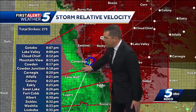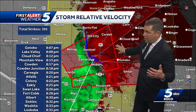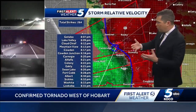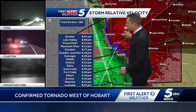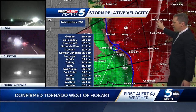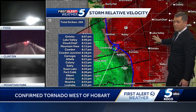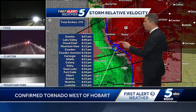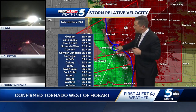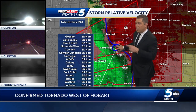And while Hobart, this is going to just barely move out of town, and the way that these towns are out west, you go a mile outside of town and you're back over some farmland, that land still belongs to someone. And so for Rocky, Sentinel, this is going to stay just south of you. But for the town of Rocky, Cloud Chief, Lake Valley, Goaty Boat, downstream, this is going to be a very close call for you as well. But that right there is highly concerning that we see this right here, that red and that green lined up. So, Jonathan, what do you have?